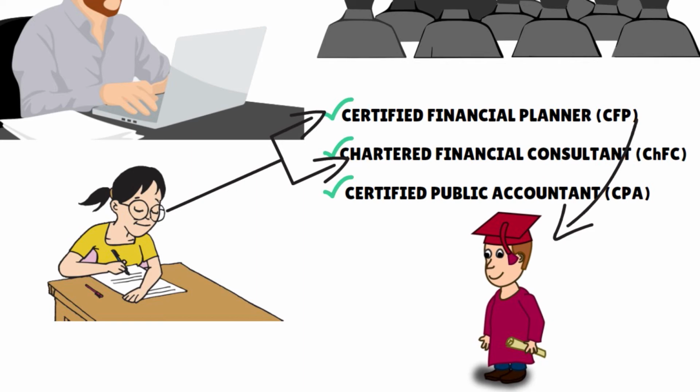So there are many more certifications than the three that I just gave you. But when you're looking around, be sure to check the processes advisors must go through to obtain those licenses. You can use the NAPFA website, for example, or the CFP website to verify an advisor's certifications.